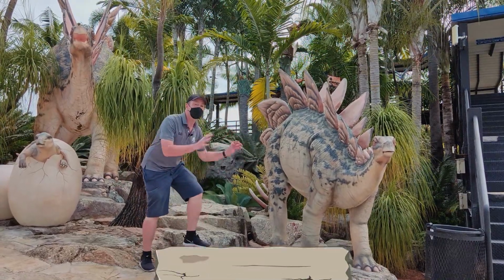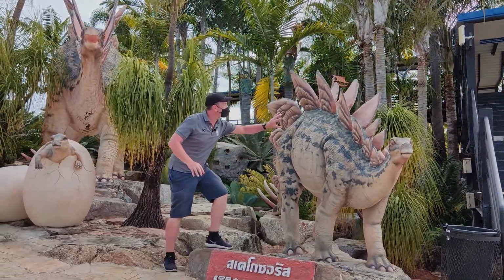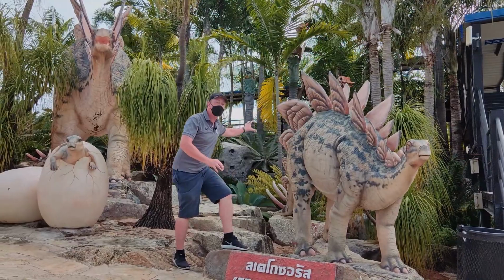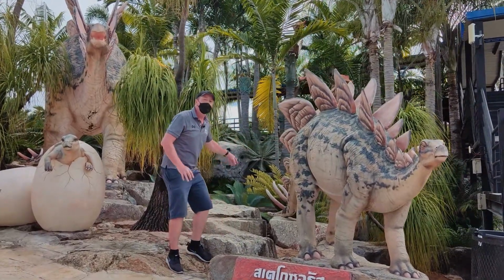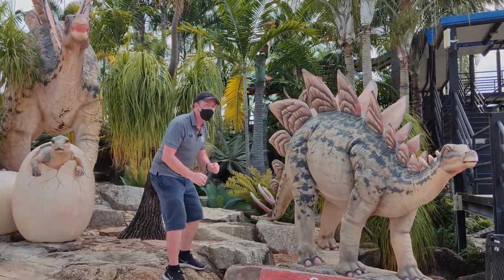Here's a favorite, the Stegosaurus. The Stegosaurus is unique because of these big spikes that it has along its back and on its tail. It would have used these to help protect itself from other dinosaurs.